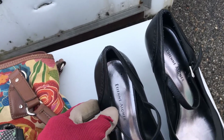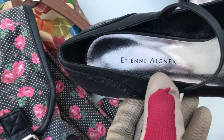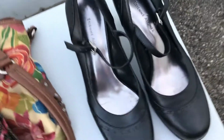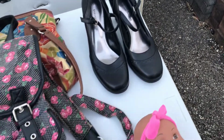So we have a pair of shoes here. I don't even know how to say the brand. They're a pair of pumps. I don't know what size, but I did find another shoe that was only one shoe. It was a 7, so it might be close to a 7.